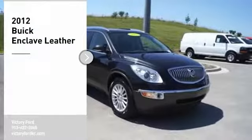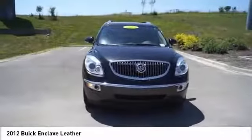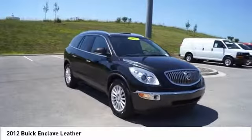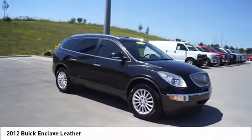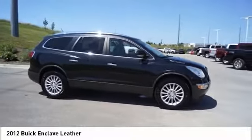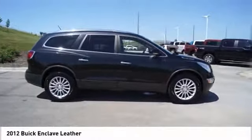Come test drive the 2012 Enclave. The Enclave offers three rows of seats, standard, with seating for up to 8 passengers. Not only is it roomy and stylish, but Buick really did its homework on this vehicle. They did not cut any corners.